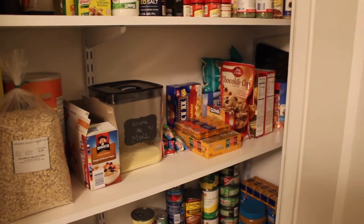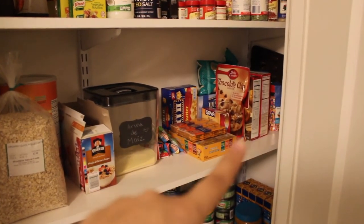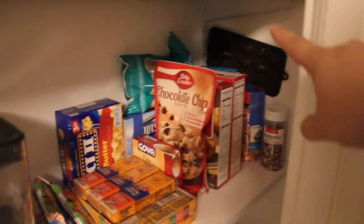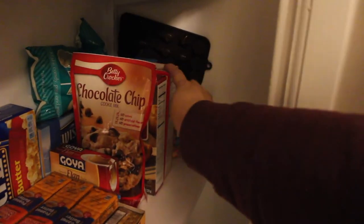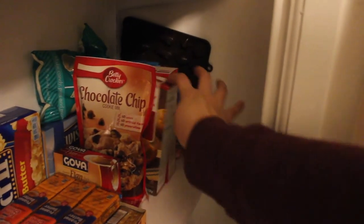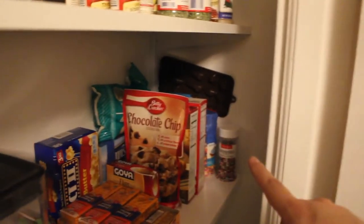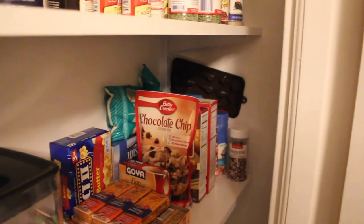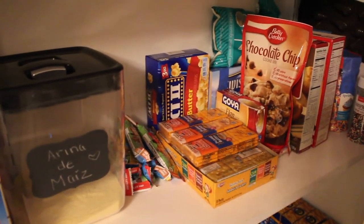So on the third shelf, which is at like my arm level, I have sweets and things back there. So I have an extra thing of sugar, some brownie mix, some cornbread mix, some chocolate chips, some hot chocolate packets, some popcorn, so like just snacky type things, some sprinkles, a little chocolate mold, I just stuck that back there because I don't know what to do with it, and then some of Derek's crackers and some little bars.